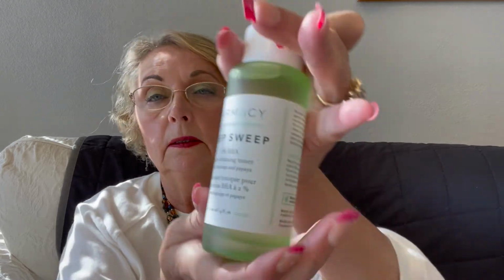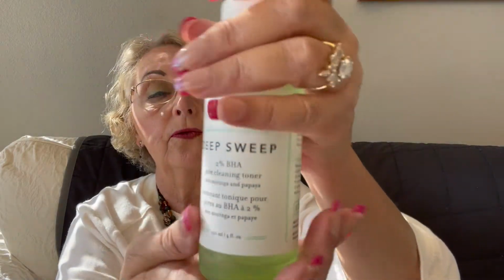Oh, it's a glass bottle and it's very heavy. There you go. It's a fresh green color. It must be sealed because nothing is coming out. Come on. No, nothing is coming out. So it must be sealed. There's a plastic seal on it. And I'm not going to mess with it. But it looks really nice.